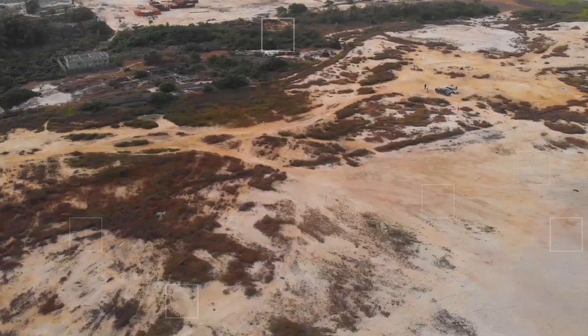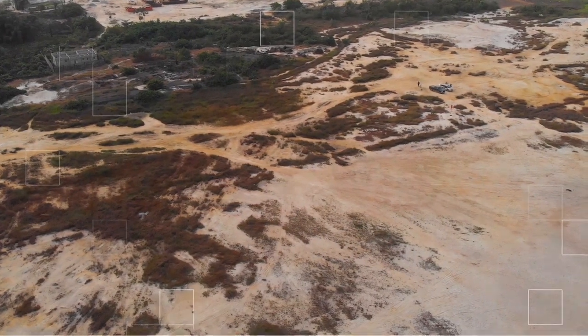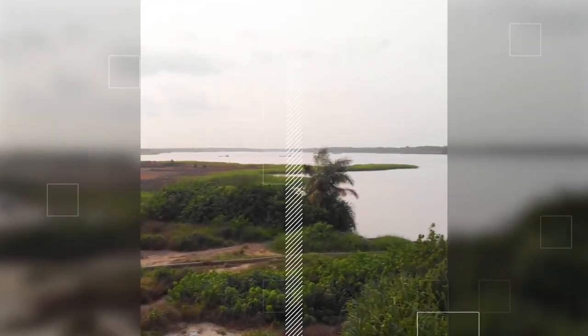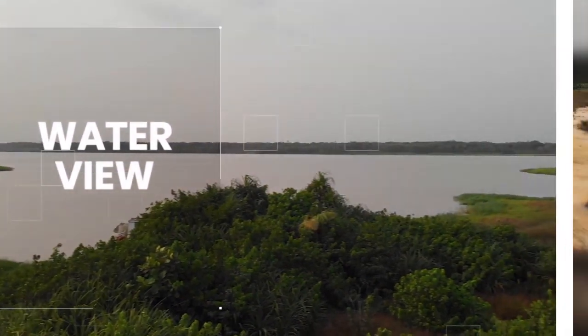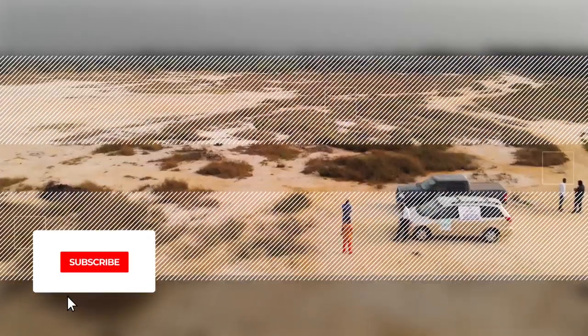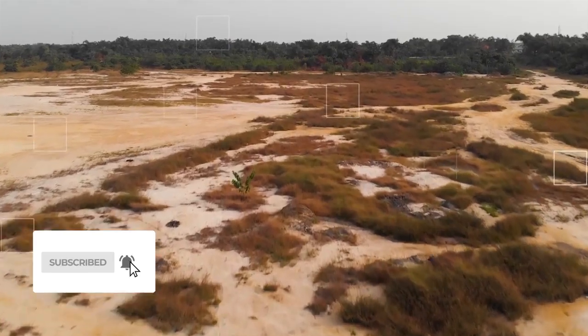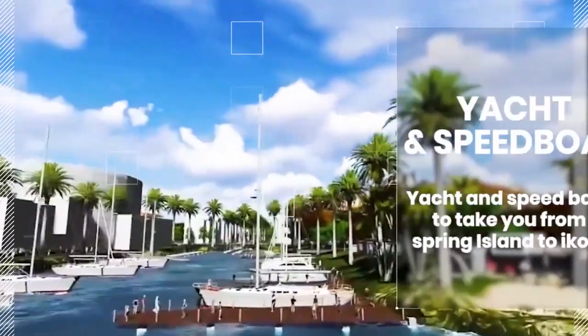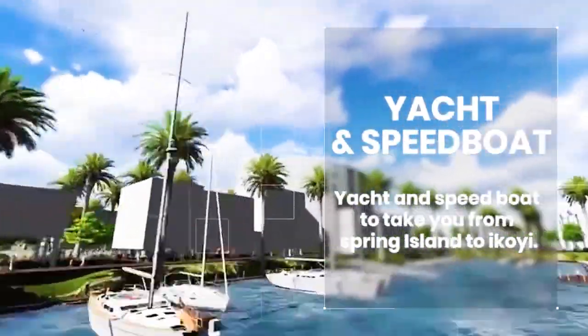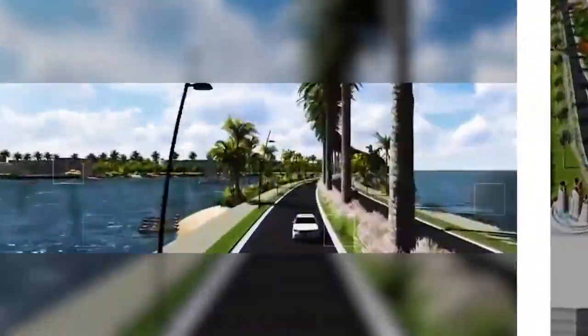If you desire a property with an alluring water view in a location anchored by landmarks of interest like the Lakowe Lake and the golf course, a property that could yield a torrential cascade on your return on investment, then let's take a cruise in your acquisition with your private yacht from the home that could be yours for a fee to Ikoyi. Welcome to Spring Island.